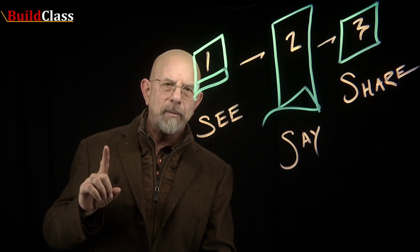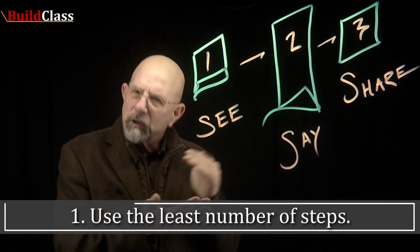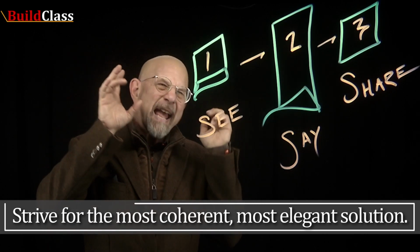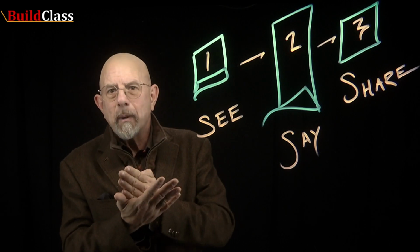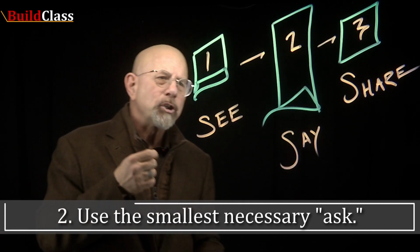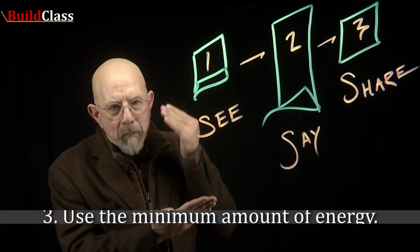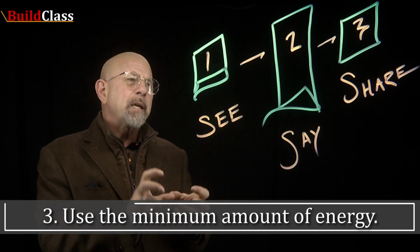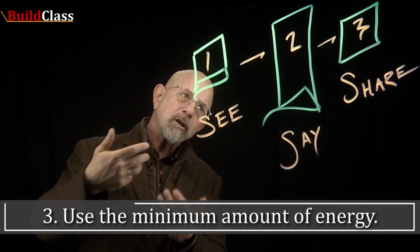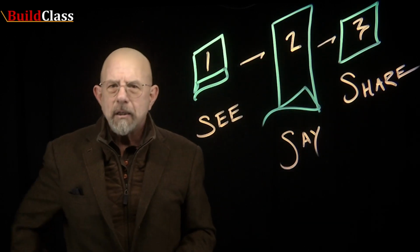Here they are. Number 1, use the least number of steps. You're looking for elegance, the way Karl Popper describes it, or Thomas Kuhn. You're looking almost for the most coherent, most elegant solution. And so start with the least number of steps, and then use the smallest possible ask. That enables you to ask for something they can say yes to. And as you're building all this out, you invest the minimum amount of your energy, because this is just the beginning of a journey that you're taking with your customer to understand how to communicate with them in a way that resonates. And later, we translate these notes into your SuperFunnel workshop.